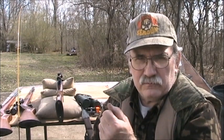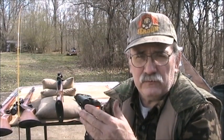And let me just say one thing about reviewing guns. This is an outdoor channel, okay? When I review a gun or feature any type of gun, it's for sporting use only. It's for hunting or target shooting. There's nothing tactical here. This is purely for outdoor use.